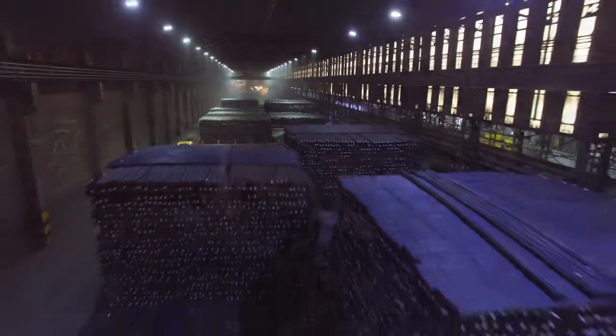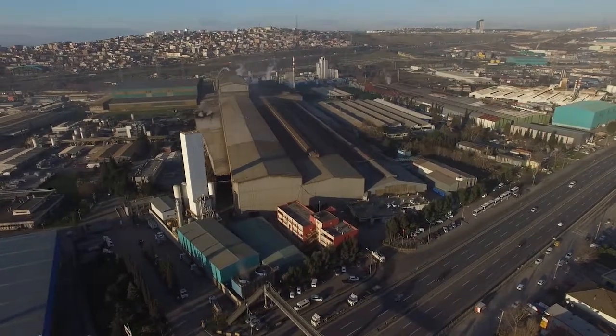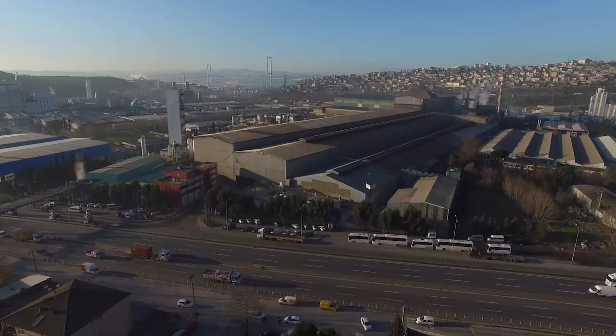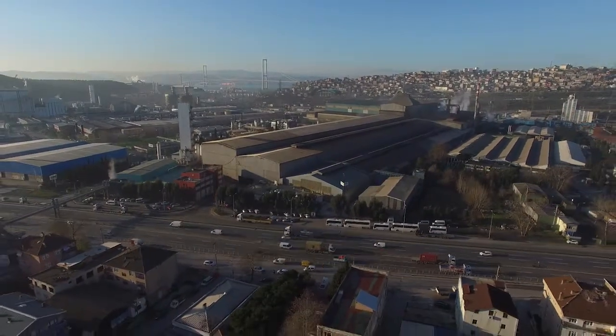Today, Diler Iron and Steel, Steel Mill and Rolling Mill Group, together with all its employees who are sensitive to occupational health and safety, continue to be one of the leading companies in Turkey in the production of special bar qualities and traditional construction steel bars.